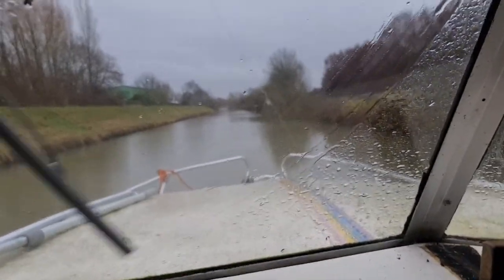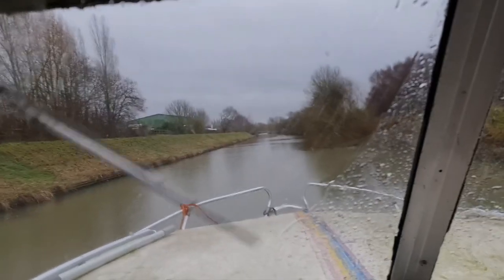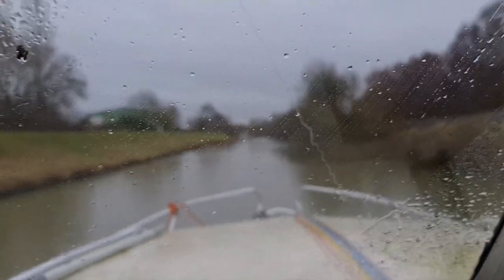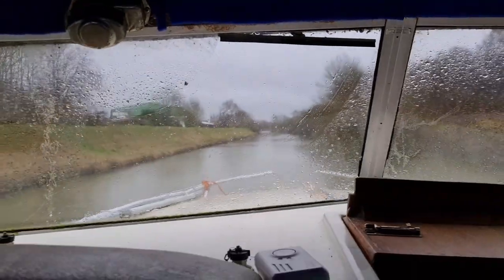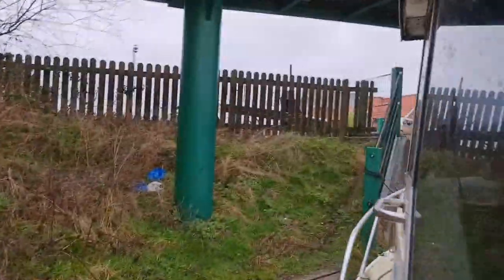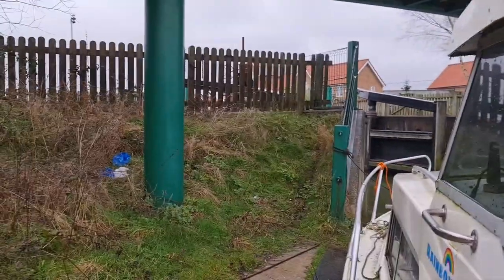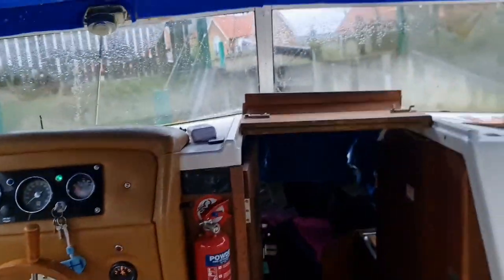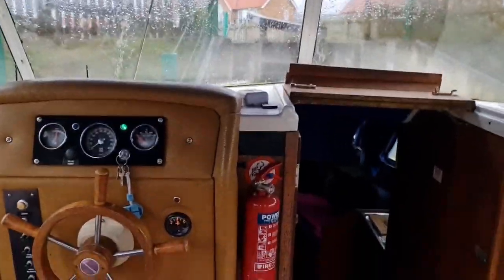According to the map, the entrance should be somewhere near those trees, near those white bits, just there, near where that person's walking. I got all the way to the entrance to Burton Waters, and it cut out just coming around that corner, so I just about managed to get it into the side here. It's not starting again, so I've got to keep trying with that.